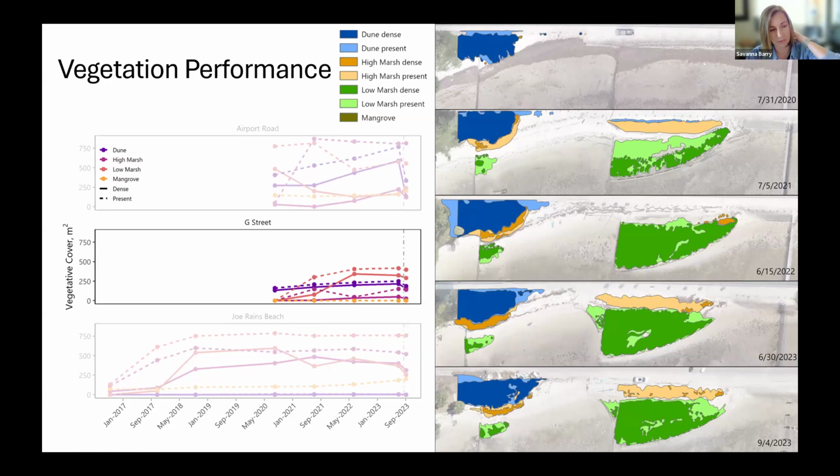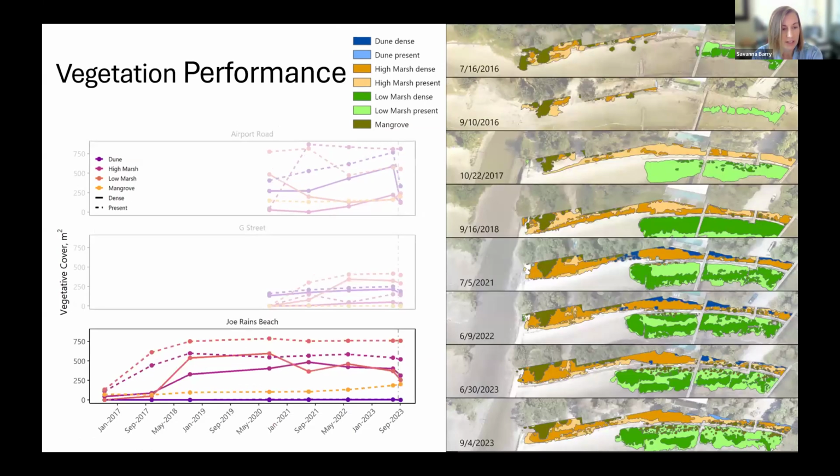So we think that's an important lesson learned for projects that are restoring the entire cross section from Oyster Reef all the way to uplands, to consider maybe looking at more woody plant selection. That's a new idea that we've had, but anecdotally on the ground, we've seen it persist much better through these extreme events. And then lastly, this is the Joe Rains project.